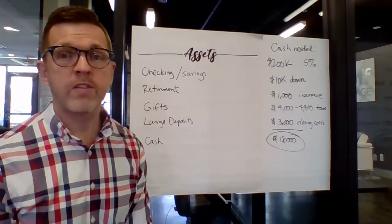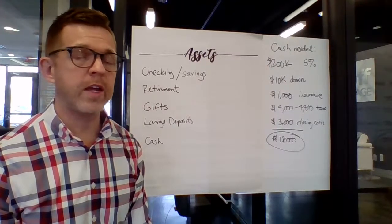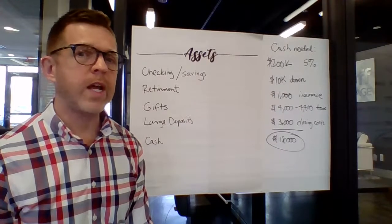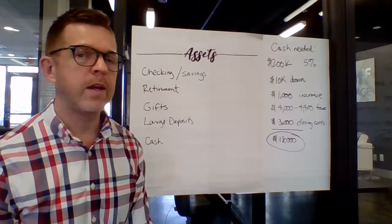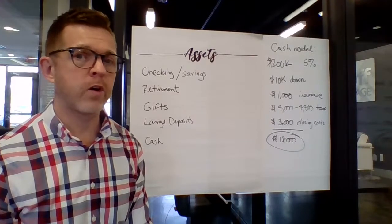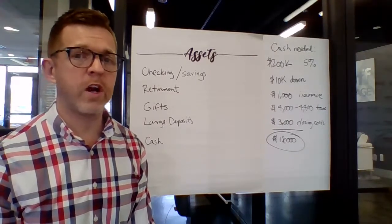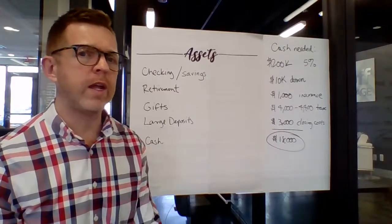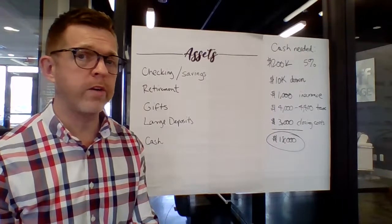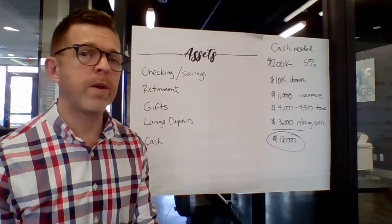Gifts. Gifts is something that certainly they can use. It can be used on FHA, conventional, anything. It's totally fine. The documentation required and who the giver is depends on the particular program they're involved with. So if you have questions about that, make sure you talk to us about it. I don't want to get in the weeds with that, but there are some stipulations, not only in the paperwork that's required, but also with whom it can be coming from.